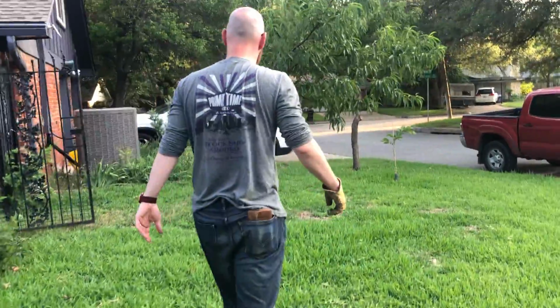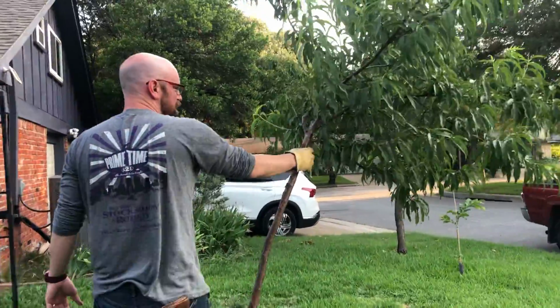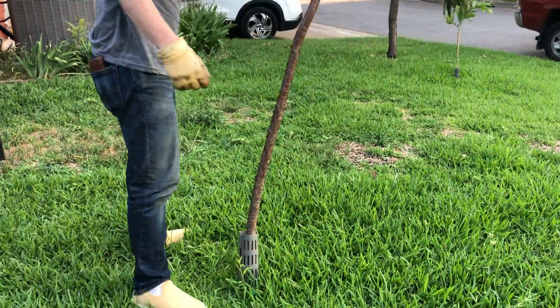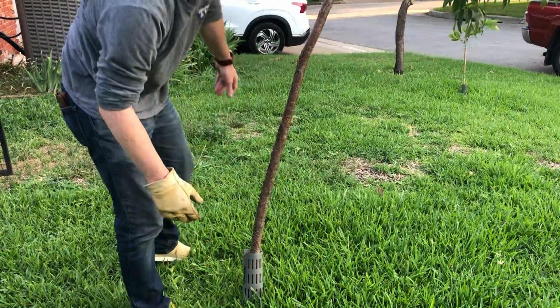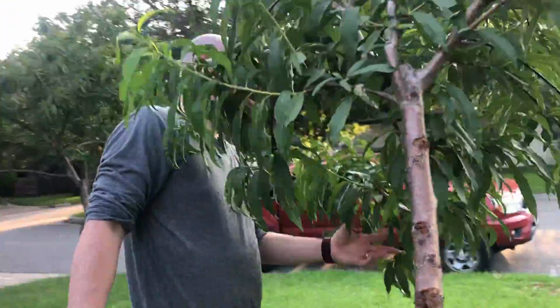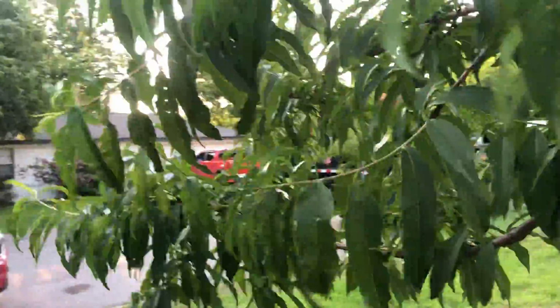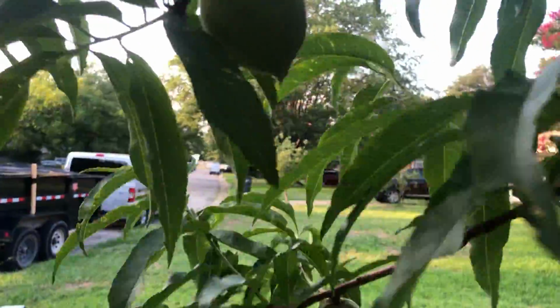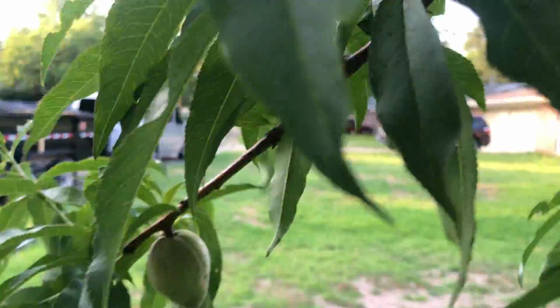A peach tree. And the new ones have gotten thicker, and this one leans too much, but I need to stake it up. But we have peaches on. There's some peaches left. I really need to stake this up. This is not great. There's a peach.